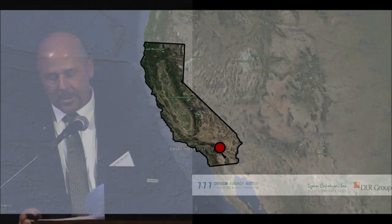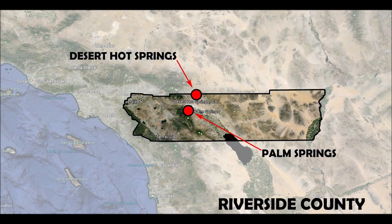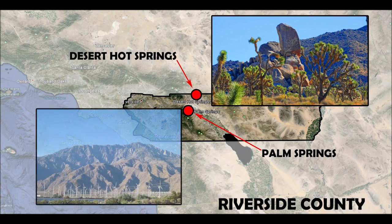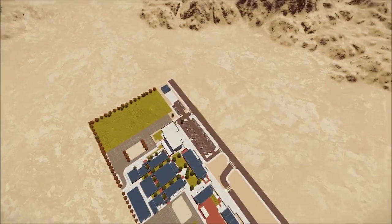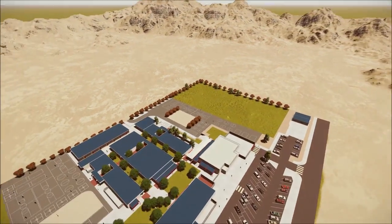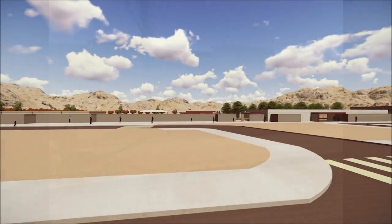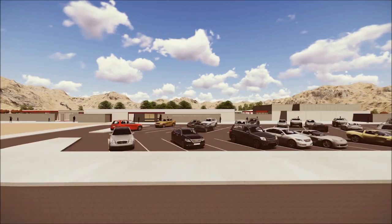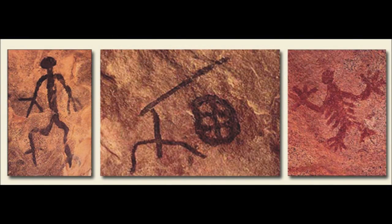So Desert Hot Springs is located about 20 miles north of Palm Springs, surrounded by Joshua Tree National Park and the San Jacinto and San Gorgonio Mountains. Although the city was founded in 1941, the region has been inhabited by Native Americans, the Cahuilla, since about 500 BC. These early inhabitants devised many simple techniques for living comfortably in this climate, and they provided us with much inspiration that we used to actually analyze this building.